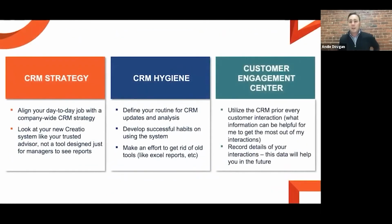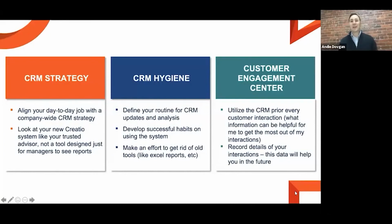Now, we want to finish the session with a number of recommendations that we want to share with new users of Creatio platform. Finally, we'd like to spend some time and walk through some successful strategies and give you some suggestions how to get most out of your Creatio system. The first advice is to understand a bigger picture CRM strategy of your organization and make sure you incorporate the strategy in your daily activities.